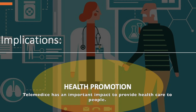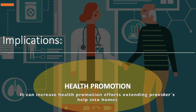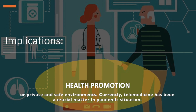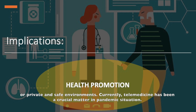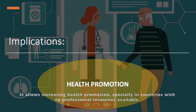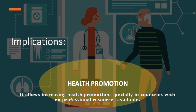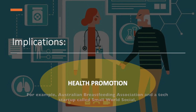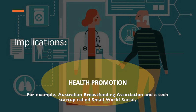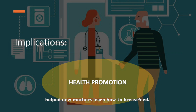Telemedicine has an important impact in providing healthcare to people. It can increase health promotion efforts, extending providers' help to homes or private and safe environments. Currently, telemedicine has been a crucial matter in a pandemic situation. It allows increasing health promotion, especially in countries with no professional resources available. For example, the Australian Breastfeeding Association and a tech startup called Small World Social help new mothers learn how to breastfeed.